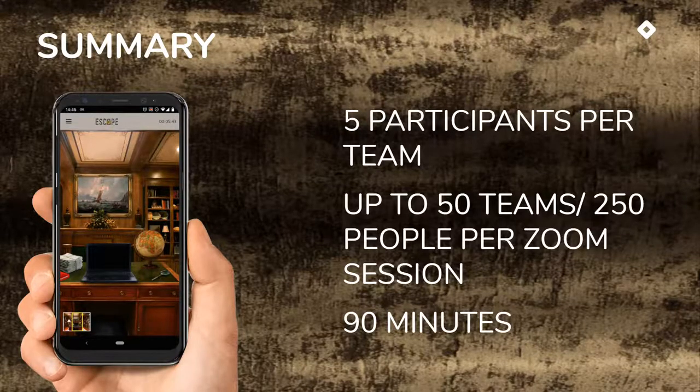Just by way of summary, we allow 5 participants per team, is our recommendation. The Zoom license that we have allows us to have up to 50 teams, which is 250 people per session. And like I say, we allow 90 minutes for the whole session from start to finish, which is more than enough time. We generally finish within 90 minutes, but it gives us plenty of time for latecomers, to do the briefing, play the game for 60 minutes, allow a little bit more time if needed, and then wrap up at the end.